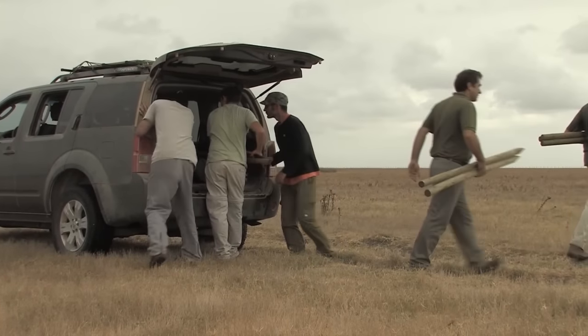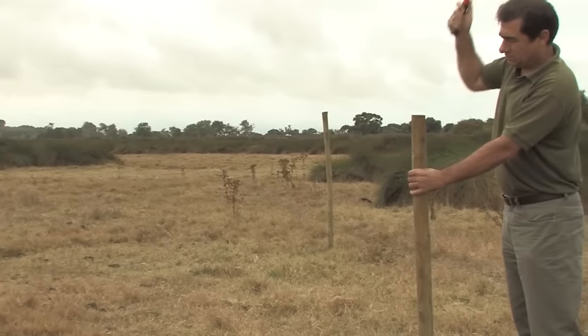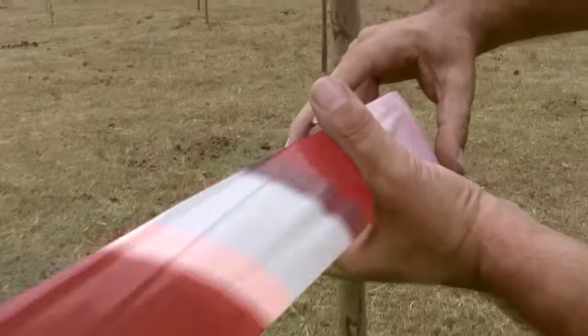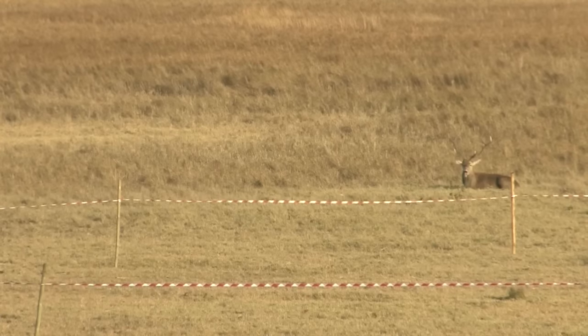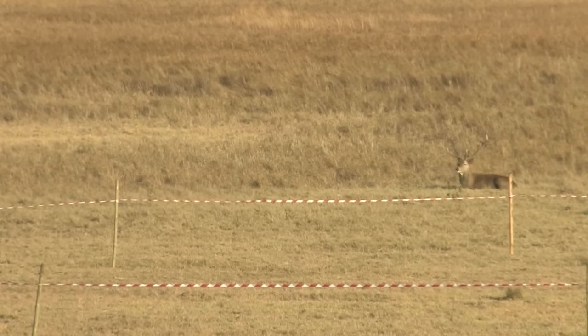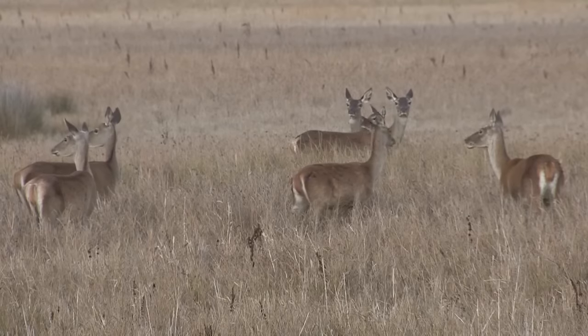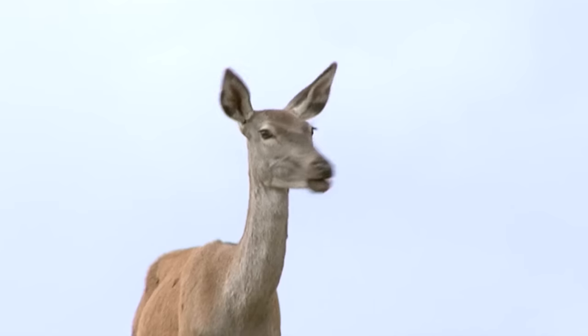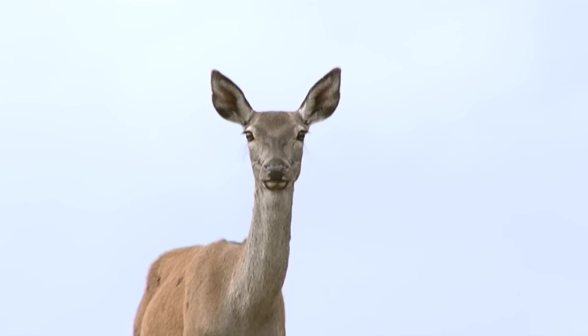Dr. Juan Carranza and his team used plastic tape to fence off some of these territories. These tapes forced the resigned males to move elsewhere for a few days. When they had to leave the areas with the best pastures, their females abandoned them. So it seems that the hinds weren't so much interested in the stags as in the food.